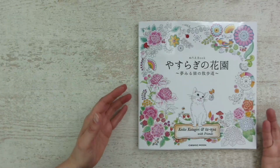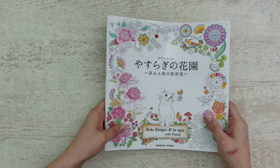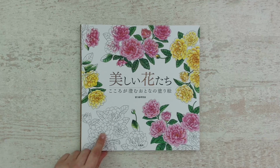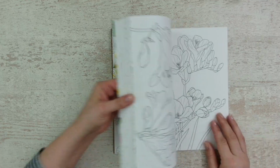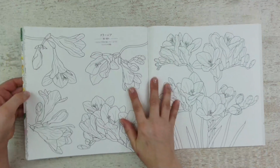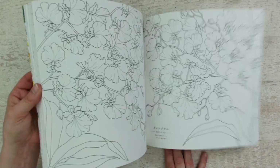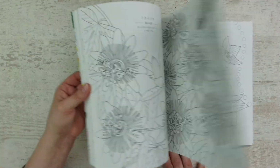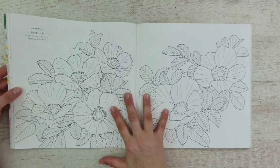I see why I bought it the first time. So this is Keiko, Katakiri and Tanya with friends. Then I have Flowers by Usmo, I think. It's a more simpler style of flowers with more bold lines. I love coloring flowers, but this is not my favorite flower coloring book. But you can see plenty of lovely pages.